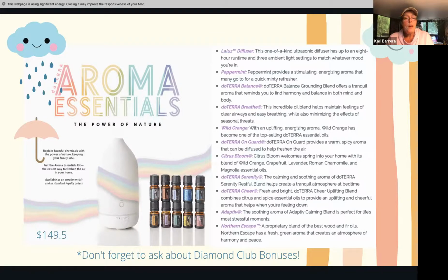$149.50. If you are an LRP person, a member, you pay that price, you get this kit. If you do not have a wholesale account, you pay that price, you get this kit, and you get your wholesale membership. So no additional cost, which is amazing. I love that as an intro.